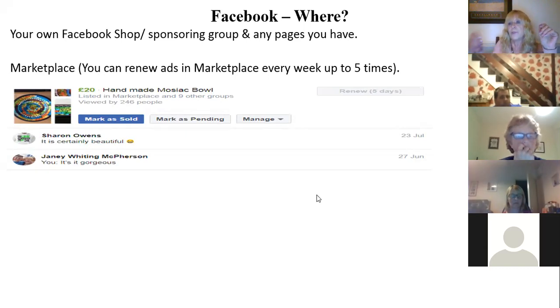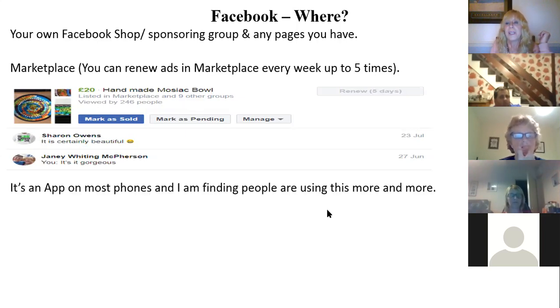So all you're doing is renew. If it's on your phone, that was taken from the computer because you just search for marketplace. So start putting the marketplace, I find, works better than the buy and sell groups now. And I really realised that when I was selling stuff from my daughter's house, but certainly with Vvamk, it's working better for me. It's on most phones, and I'm finding more and more people are using the app.